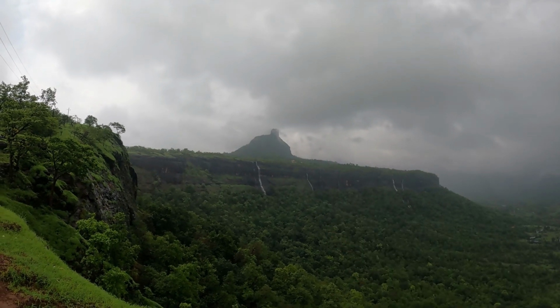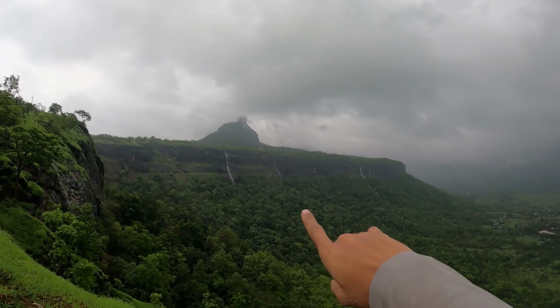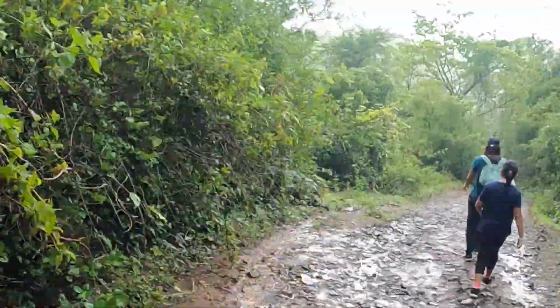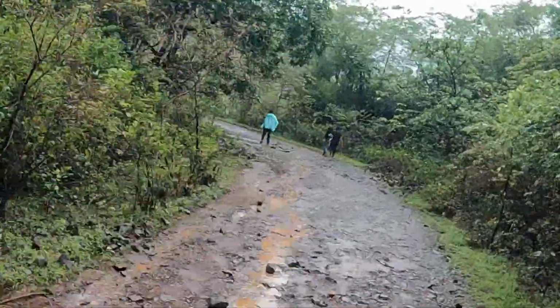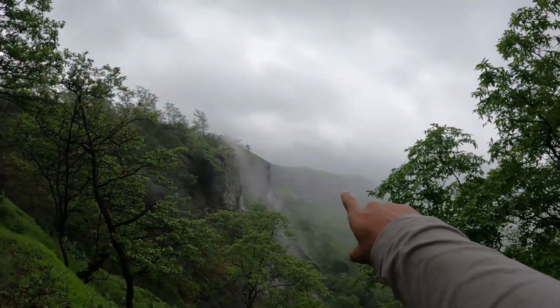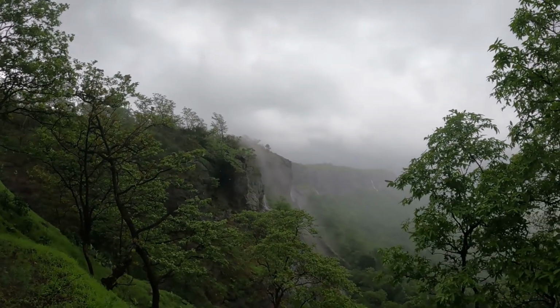So now you can have a clear view of Kothaligad Fort, and down you can see a series of waterfalls. Here's a small glimpse of a reverse waterfall. You can see the waterfall and the water is flying back. We're about to reach Peth village, and sometimes it's raining, sometimes it's sunny, sometimes I'm covered with fog.